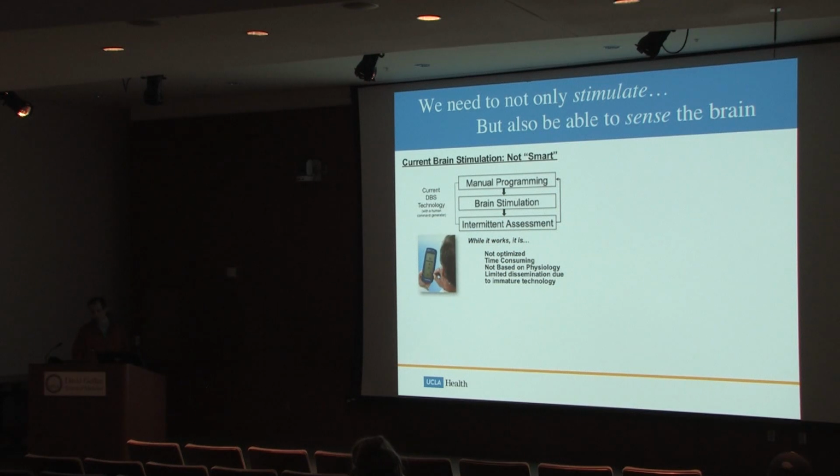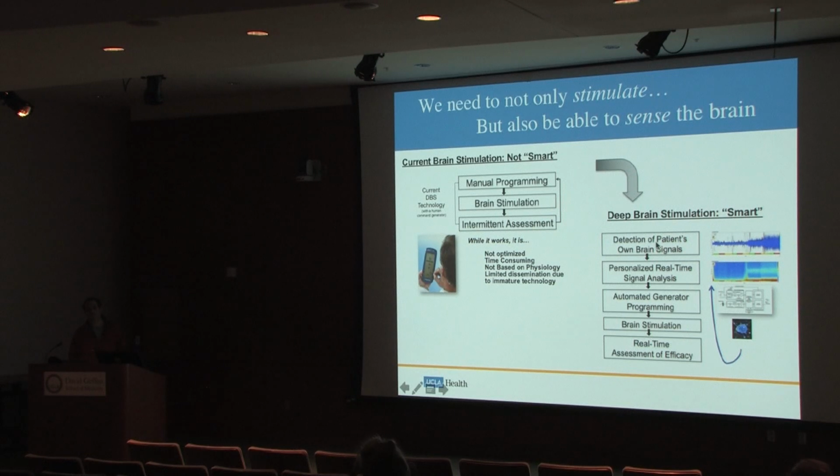We are trying to go from a not smart system, which is time-consuming and not based on physiology, which really does limit our dissemination, to a smart system where we can detect the patient's own brain signals. We have some kind of real-time signal analysis, some kind of classifier to tell us the patient's current symptomatic state, some kind of automated generator programming brain stimulation, and then some real-time assessment of efficacy. So if you have that, all I have to do in a perfect world is put the electrode in with a generator that can both sense and stimulate and has some kind of algorithm in it, and it can program itself, and we don't need to invest as much human time into programming and management, and we can focus on the other symptoms that patients really need help with.